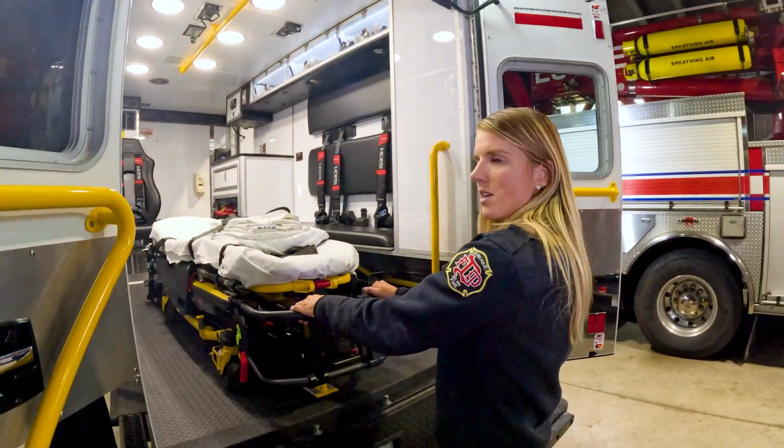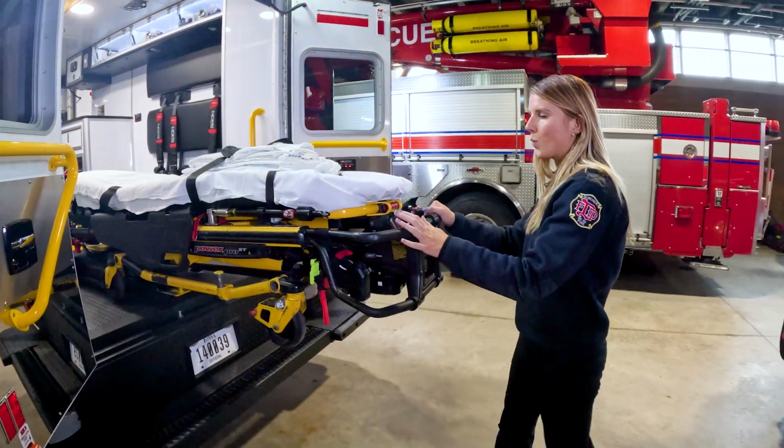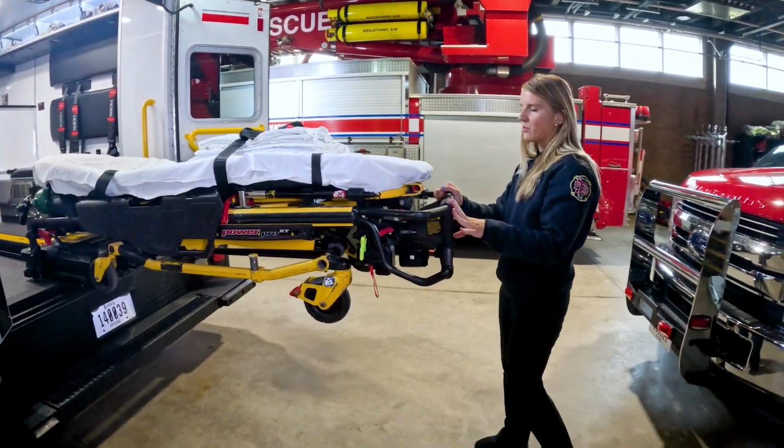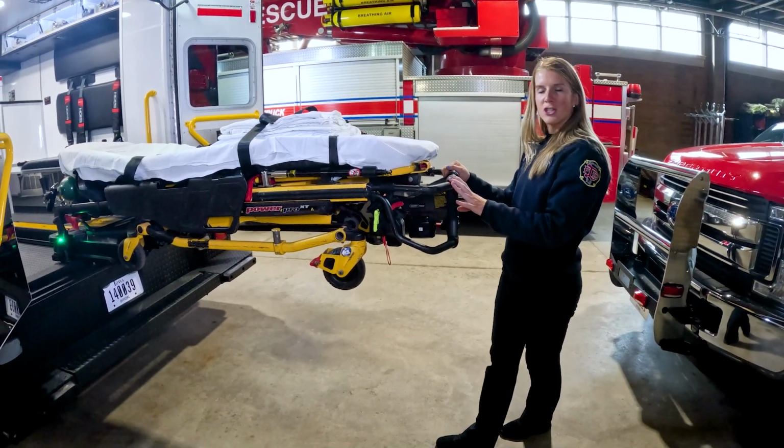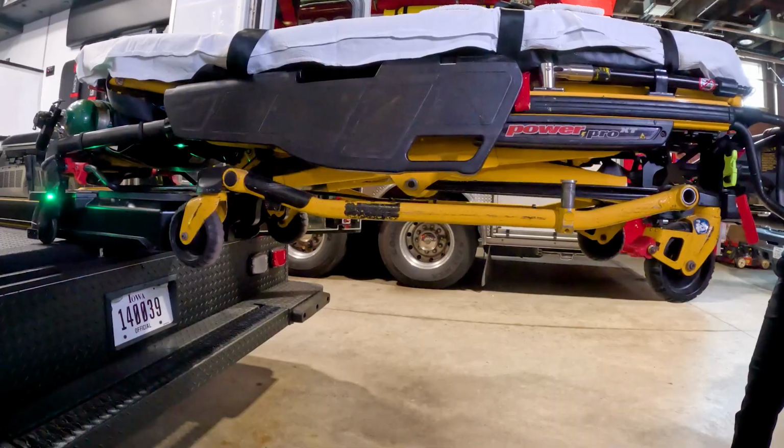All of our cots are auto load cots, which make it safer and more efficient to get the patient into the ambulance and also puts less strain on our first responders.